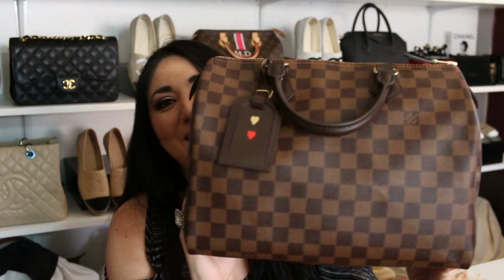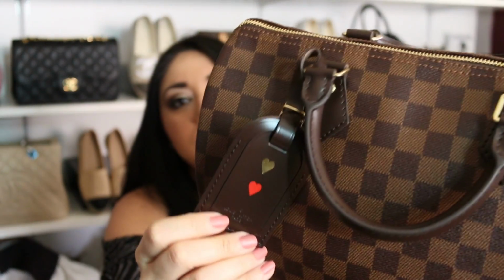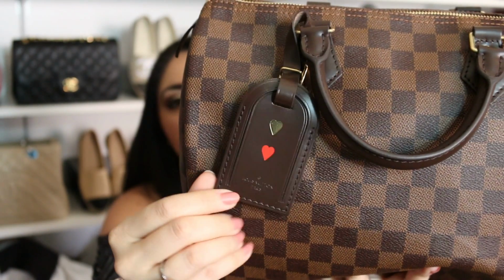All right, and then I have it on my Speedy 30 Demi Abend, and this is the large luggage tag, and this one also has the hearts. This has the gold foil heart and the red heart. Now this red heart is not the same as the one that's on the Speedy. This is a little bit lighter. It's almost like an orange red when you see it at the location, but once it's on the Demi Abend, I feel that it really ends up popping.